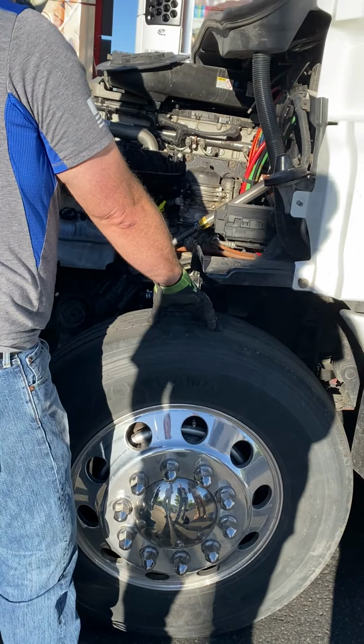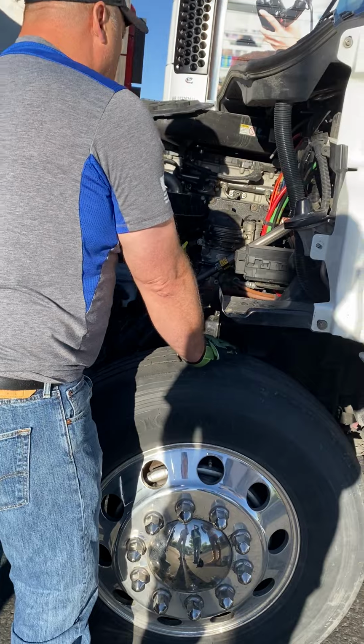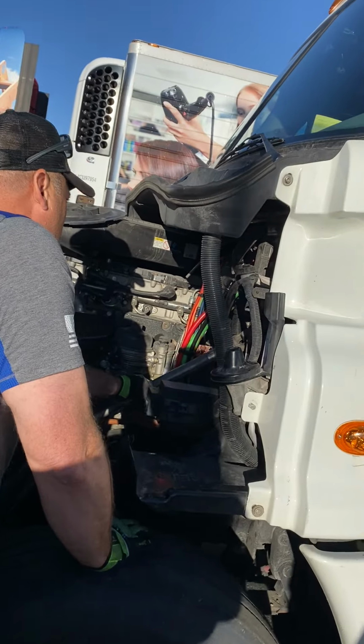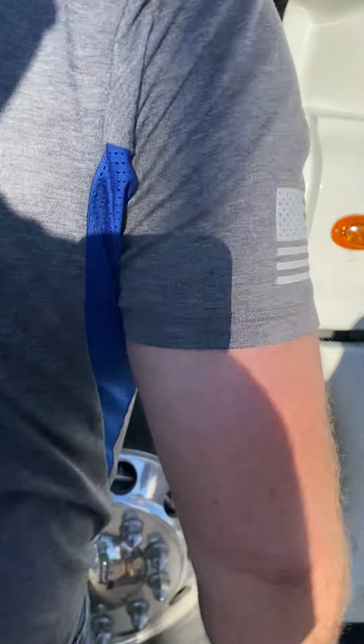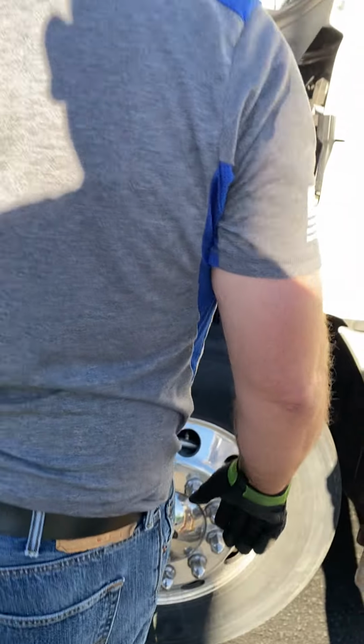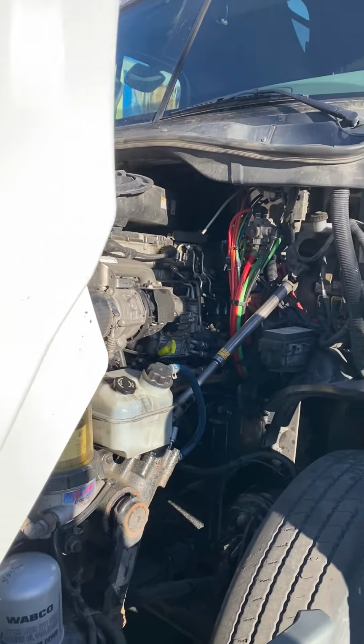What did I miss? Just steering shaft play. Okay. Steering shaft has no excessive play. I thought I did it, but okay. Maybe you did. I could have missed it. I'll do this every day. But good. All right, that's all I got to miss. Yeah.